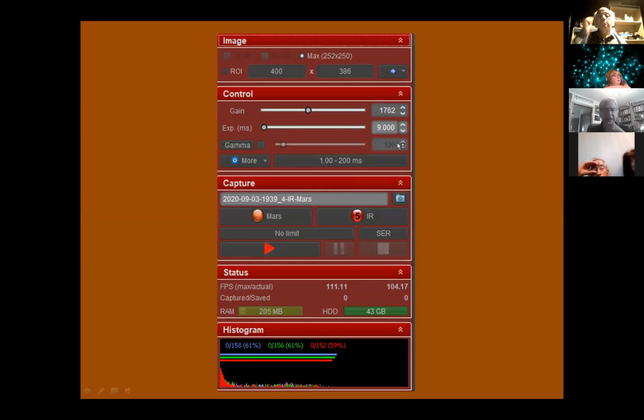And then this is, again, just looking, oh, and the other thing is that you don't have to use the maximum field of view of your camera. You can just grab, like you would do a crop in Photoshop, you can grab a square around your image and record just that section, and that increases your frame rate. So that's a very critical step to do. Here I'm getting up to 104 frames a second, which is great in the infrared for Mars.